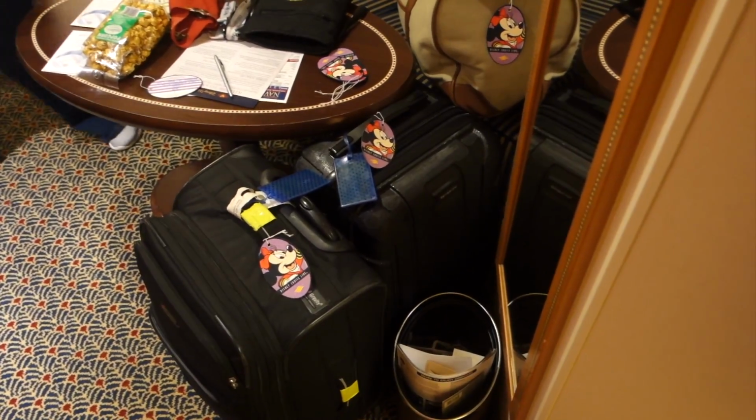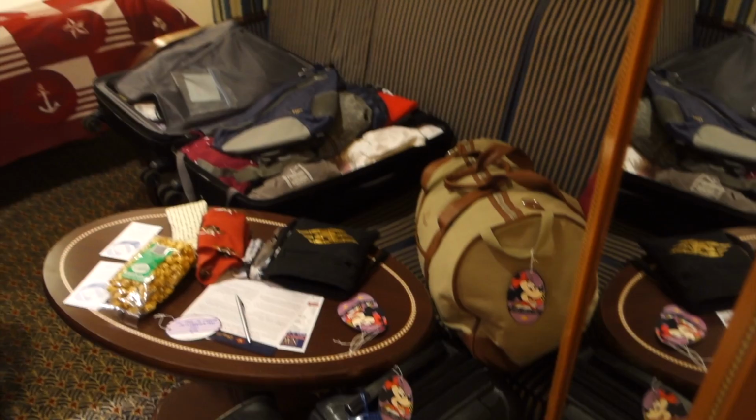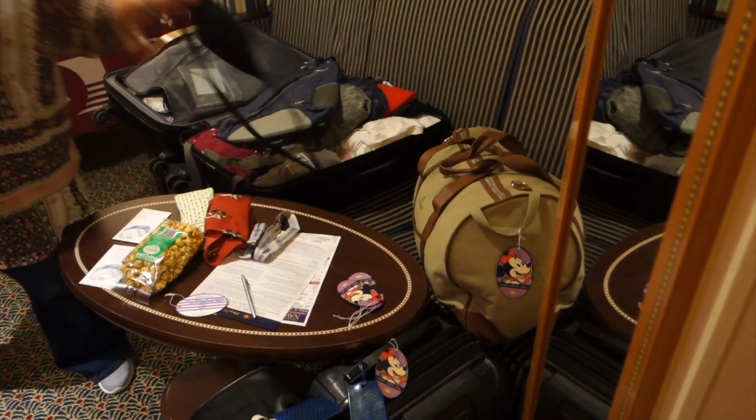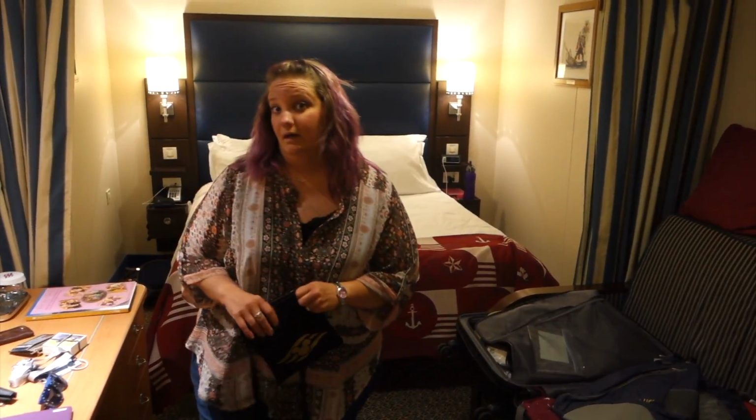So we made pretty good progress. Here are three suitcases and one duffel bag, so four bags total that we are having taken off the ship for us. Sherri, I think we did pretty good when it comes to packing. I think we did. I did not know if we were gonna be able to fit it all back in the suitcases. I felt like the fish extender gifts we got were a lot more than we brought for sure. I was kind of panicking, but it actually worked out pretty good. Now we're gonna go explore the ship a little bit more since tonight's our last night.